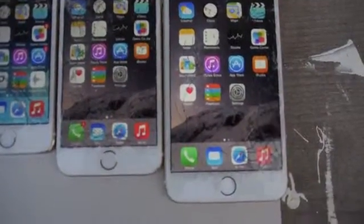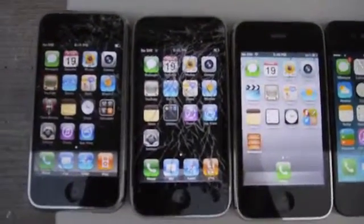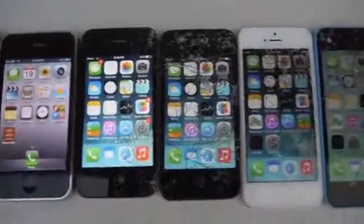It's very similar. The damage is done. But then when you look back at something like this, you can see it's definitely much darker. At least the 3G really looks like the cracks were really bad on that one. That's pretty much it, guys.